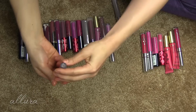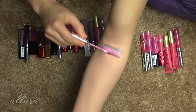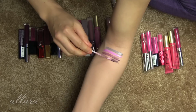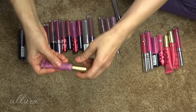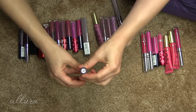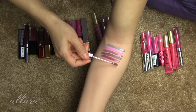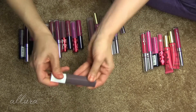Next is a satin one in the shade Molly. And next is another satin one in Femme. Too Faced Melted in the shade Fig. A Kaleidos Lip Tonic in the shade Immersion. Maybelline Superstay Matte Ink in the shade Huntress.